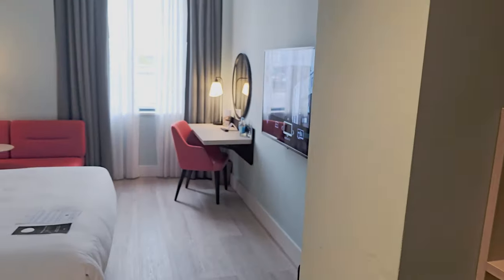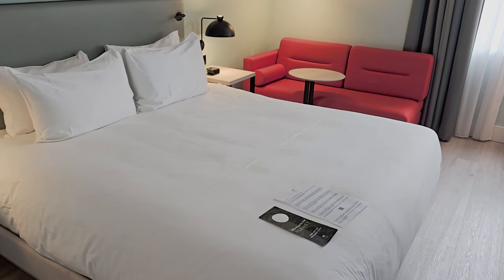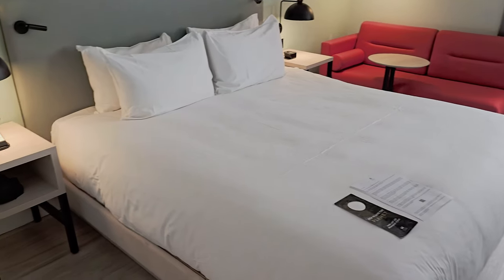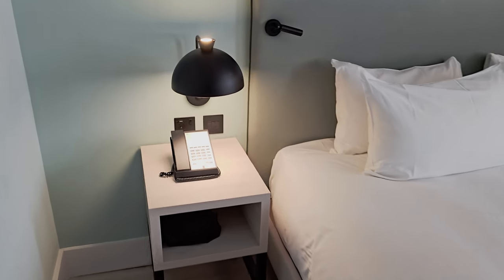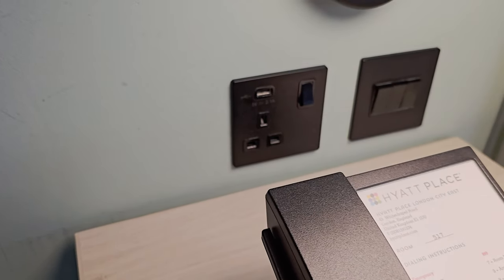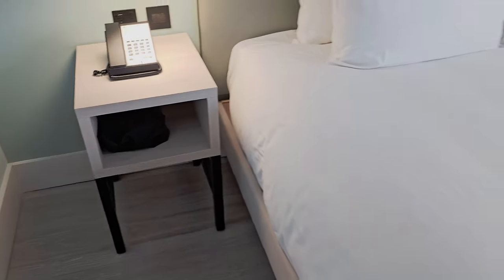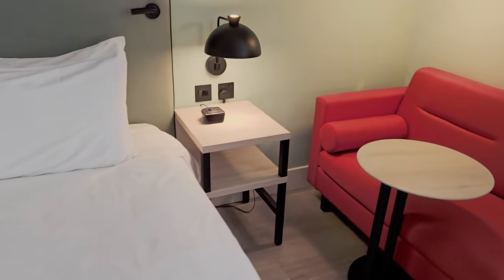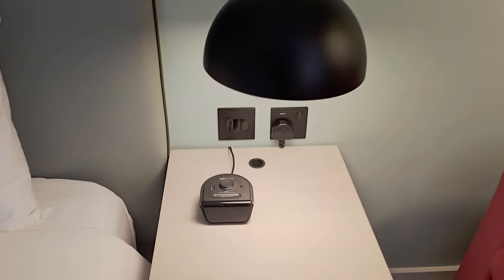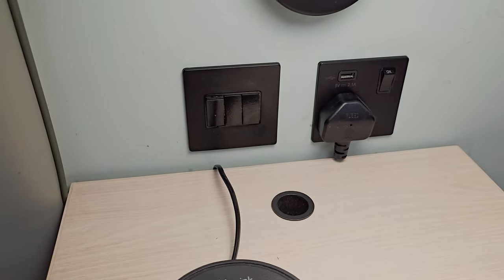We'll come back out into the main room. So this is a really big bed. I think that's probably a king size. There are side tables, and each side table has a 3-pin socket and an old style USB, along with a phone. Hair dryer is underneath there. Lots of pillows. We do have on the other side an alarm clock. I hope nobody set that, which has old style USBs inside it and the same socket.